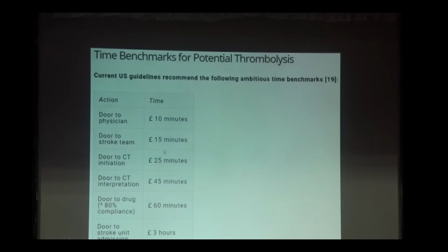So if you look at it, you can understand that we have got only 5 minutes, because door to physician is 10 minutes and within 15 minutes, you'll have to inform the stroke team also. Within 5 minutes, you'll have to take a complete quick history and then do a quick examination, reach a diagnosis of suspected stroke, and then inform the stroke team. Okay, because time is brain, and every minute you wait, the brain gets damaged forever.